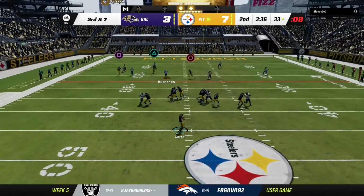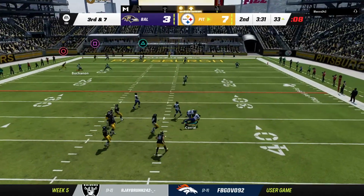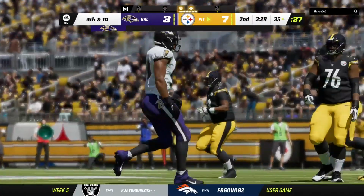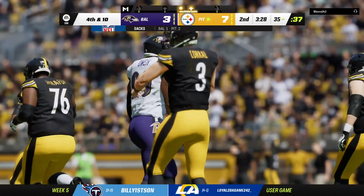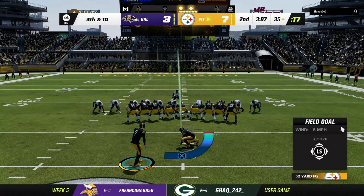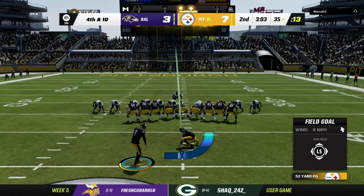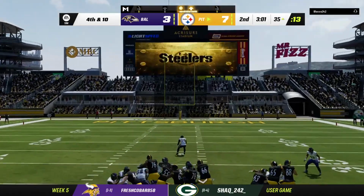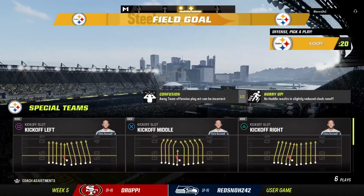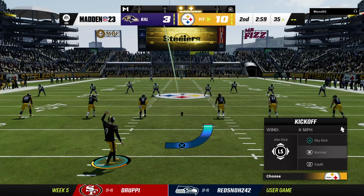On third down, Corral. And he's taken down, trying to do a little too much, getting outside of the pocket, and it results in a sack. So on fourth down, the Steelers call on Chris Boswell for the field goal try. It'll be spotted on the right hash, a 52-yard attempt. Boswell's kick is good, and they push the lead up to a touchdown now at 10-3. So a nice kick there as they add 3 to the lead.